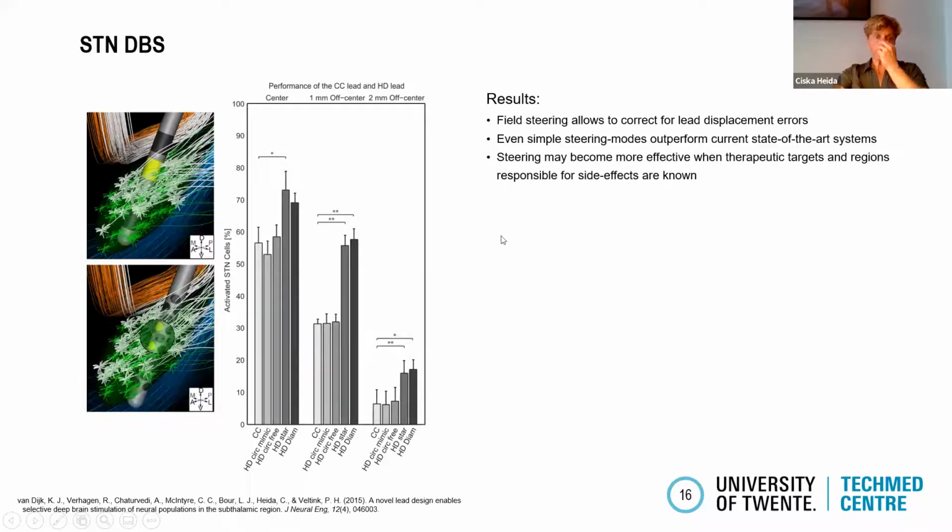So this is a graph showing the results. On the left, you see the differences between two configurations. So in the upper graph, you see the Medtronic type of electrode. All the white colored cells and fibers are stimulated with this setting. And in the lower graph, you see the same for the Sapiens electrode for just one setting of the stimulation configuration. The bars in the graph show the differences between the activation of the number of cells, so in percentages.